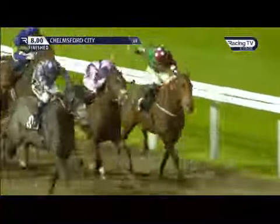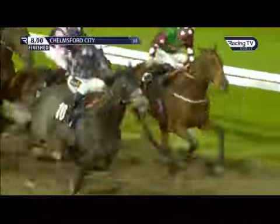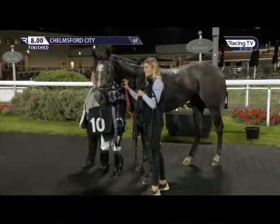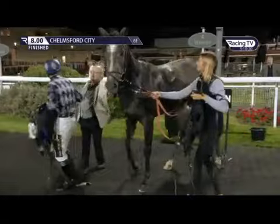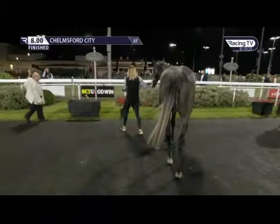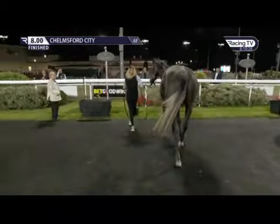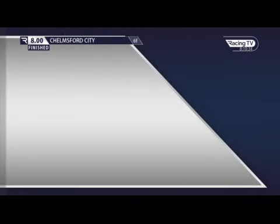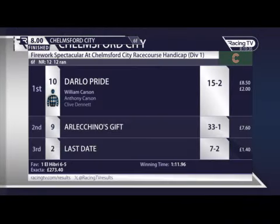But this horse, Darlow Pride, deserves this win. He's been knocking on the door, as we said, running over 5 furlongs and finishing strong. So step up to 6 from a wide draw, good performance, and pleased for William Carson. Good rider and doesn't quite get the opportunities he deserves. Yeah, he's the winner not too long ago, I think, but this is a nice winner for Anthony Carson as well. So Darlow Pride, I think, was 15-2 for Clive Dennett, the owner. Well done to that team. Second was Arlecchino's Gift at 33-1. Third was Last Date at 7-2.